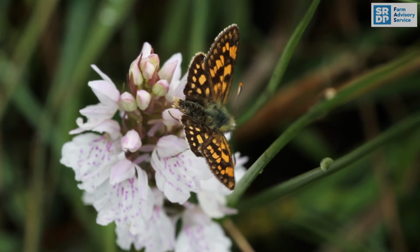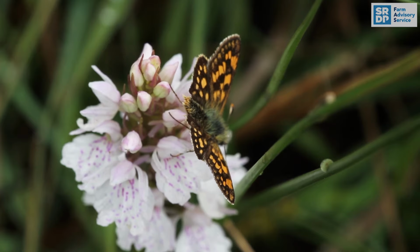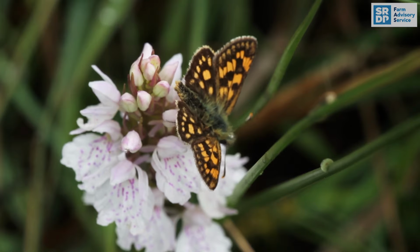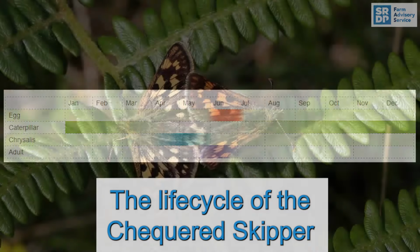It's a small, fast-flying butterfly with a wingspan of only around 30 millimeters. They can be hard to see until you get used to them, and then they are unmistakable. You can see the adult butterfly flying in the right habitat from around the middle of May to mid-June.